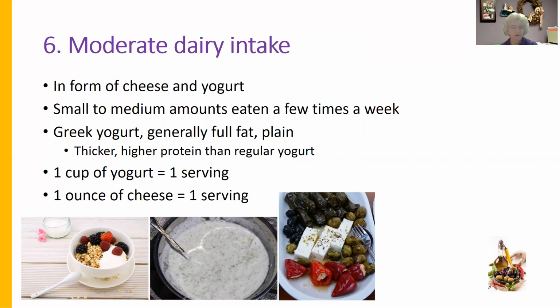Full-fat, plain yogurts are usually the choice of Mediterraneans, but they are eating smaller portions, and it is eaten once a day or just a few times a week. A serving is 1 cup of yogurt or 1 ounce of cheese. 1 ounce of cheese is about the size of 2 dice.